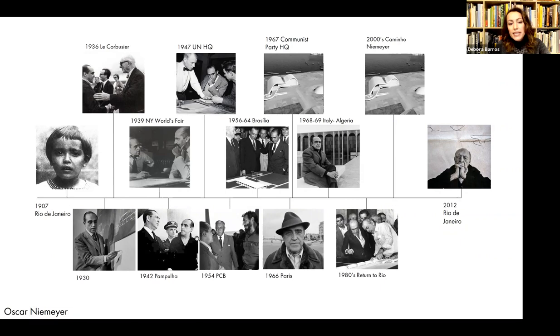Then in 1947, Niemeyer is part of the group of architects who are designing the United Nations here in New York under the coordination of Wallace Harrison. Again, he's working side by side with Le Corbusier. Then I highlight to you that in 1954, he becomes a member of the Brazilian Communist Party. Niemeyer did not believe that architecture could change the world. He thought that it was almost an obligation of the architect to do his design and to also work in social and political causes.